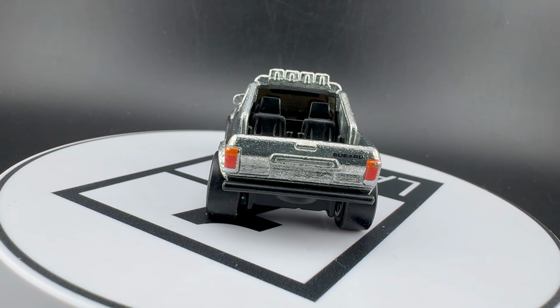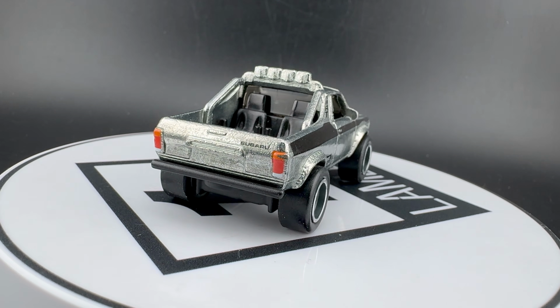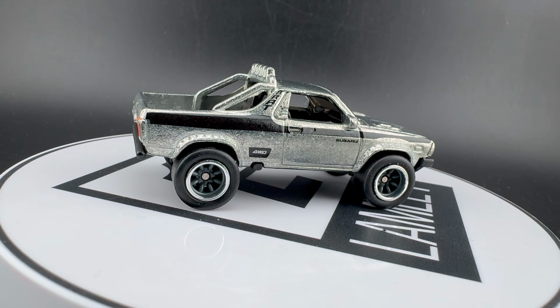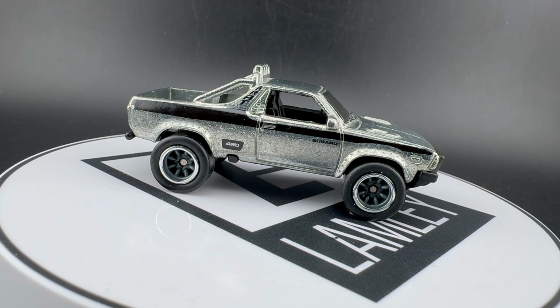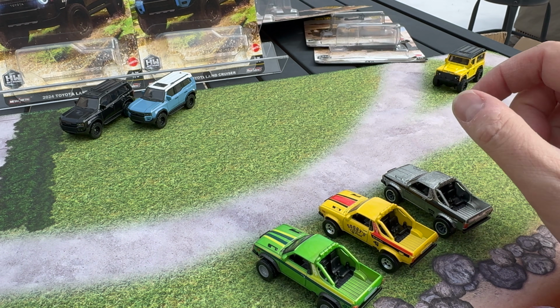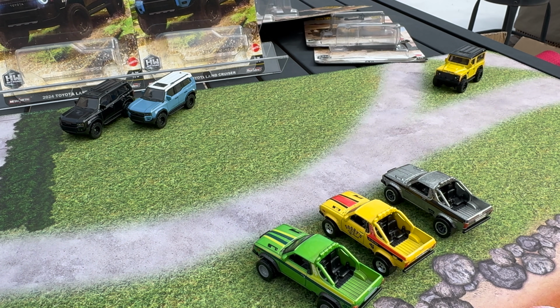It didn't get headlights because this was the era when they weren't doing full, but with the Zamac, it still doesn't bother you too much that it doesn't have them. This is just one of the cleanest, coolest Hot Wheels cars of all time. How's that for hyperbole? Because I truly believe it. It's one of my all-time favorites. Let's go to the Defender 90.